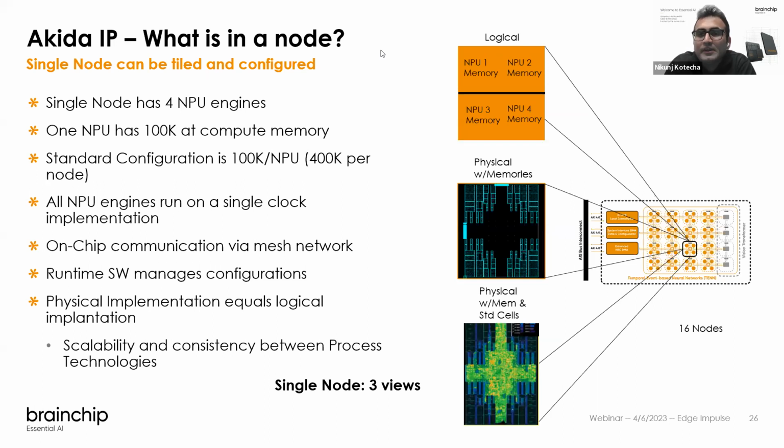And within the entire architecture, it's all tile-based, so you can really replicate 1 node, 2 nodes, 4 nodes over and over again. All these NPU engines run on a single clock implementation. What it really means is we can run these NPUs in parallel, and you can have communication between them via the mesh network that flows across this entire architecture. And our runtime is able to manage the configuration and make sure each of these allocated NPUs can run individually throughout the entire network. Next slide, please.